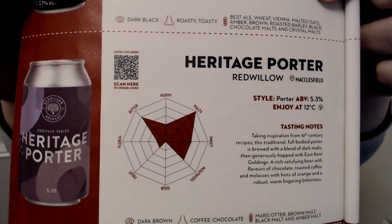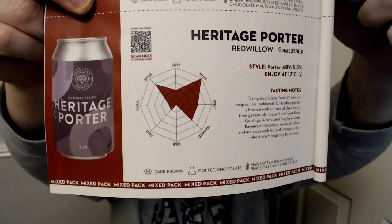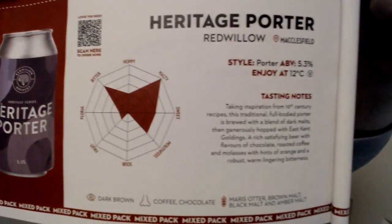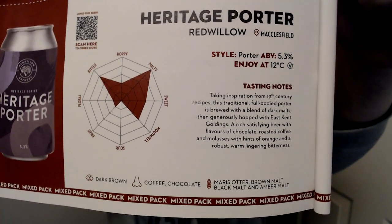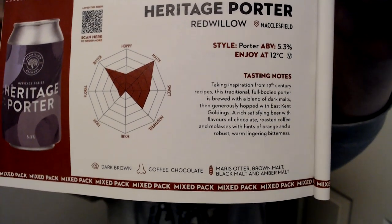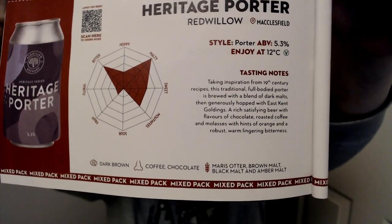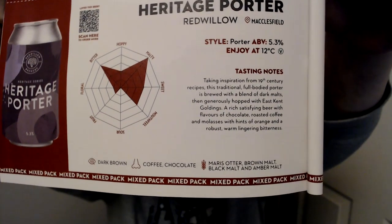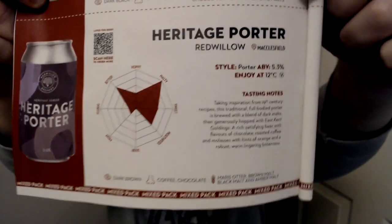The beer we are doing today, like I said, is from Macclesfield. It's Heritage Porter from Red Willow, and look at that, really weird spiky spider diagram. And it says taking inspiration from 19th century recipes. Traditional full-bodied porter is brewed with a blend of dark malts, generously hopped with East Kent Goldings, which is from my neck of the woods. Rich, satisfying beer with flavours of coffee, chocolate, molasses, hint of orange, and a warm, robust, lingering bitterness. And it is the right side of 5%, which is really cool.